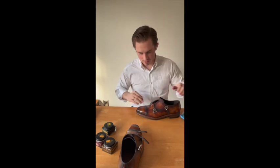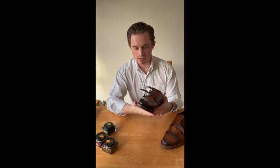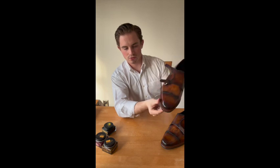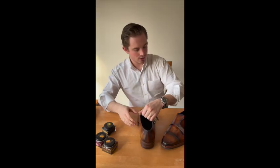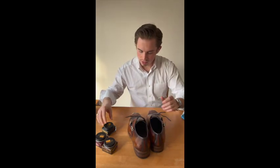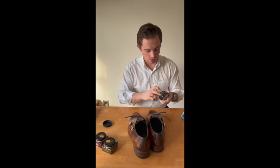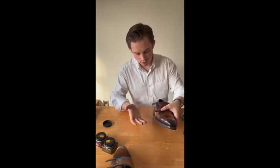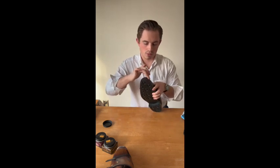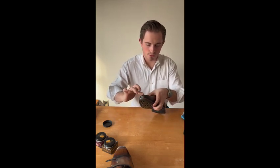So after the dry buff, you can see, this is just conditioner, but you're already getting to see a little bit of a soft reflection there in the toe. So we're well on our way to what we're looking to do. I'm going to start with the black, and I'm just going to hit the very tips of the toes, and you'll see just a very small amount. Let me set that off to the side here. So very carefully, because I don't want to get on the contrast stitching either, we're just going to rub that around the very tip of the toe, just like that.